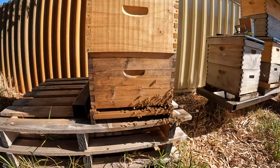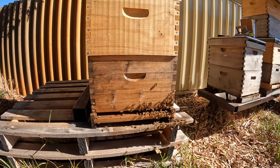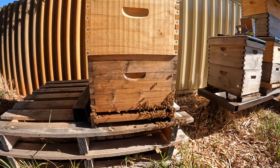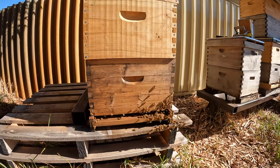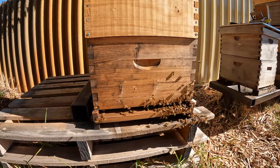This bottom section is what they call the brood box, and that's where the queen is. So the queen's in there, down the very bottom, and they go in and out through this hole.